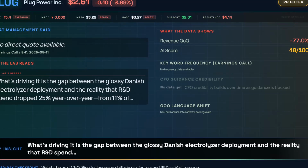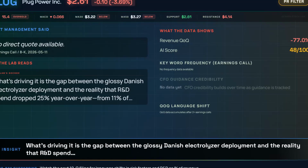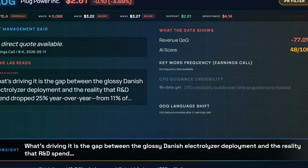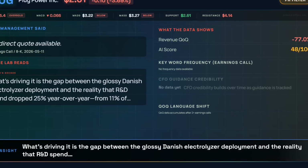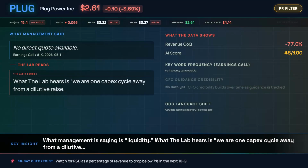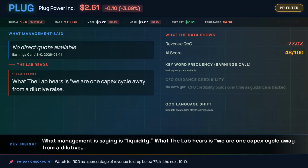What's driving it is the gap between the glossy Danish electrolyzer deployment and the reality that R&D spend dropped 25% year-over-year from 11% of revenue to 8.2%. That's not efficiency, that's pipeline starvation. Management talked about record demand. The phrase is normalizing inventory. That's not a synonym, it's a margin warning.